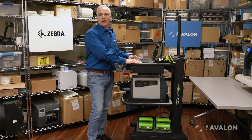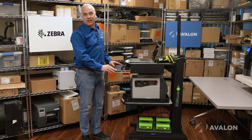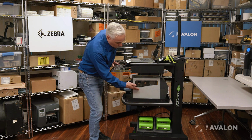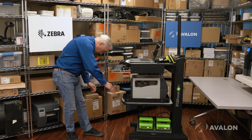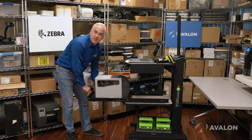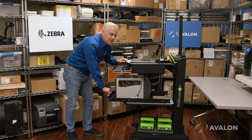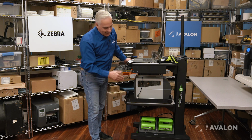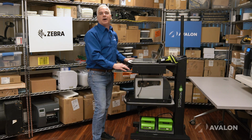So stage one is to take a laptop like one you already own, put it on top of the cart. Stage two is to take a keyboard that you already own, put it on the keyboard tray. Stage three is to take the barcode printer that you already own, which, by the way, has a nice little tray here in case you were wondering how you would change the labels, and put that on the cart. Both the laptop and the printer are powered by the rechargeable batteries down at the bottom.